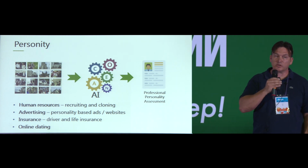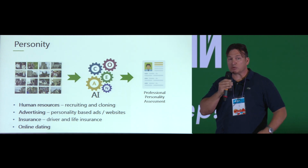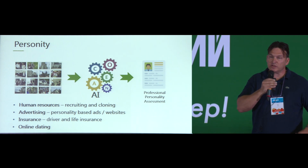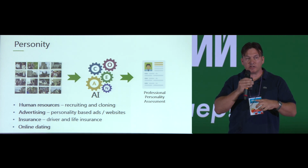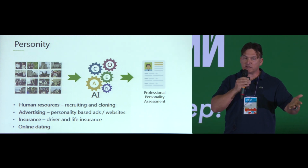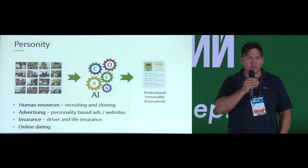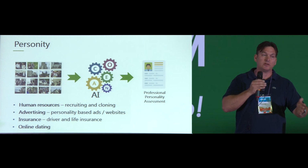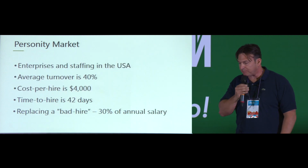We can think about insurance. The psychological model that we are using was also researched for insurance. And in that case, we can find connections. There were connections found between the chances of someone being involved in a car accident and their personality. And of course, online dating. Who doesn't want to find their best match? So based on personality, rather than just an image, you can probably find better matches.